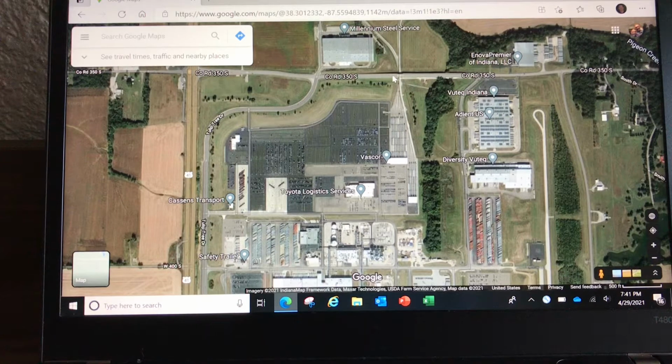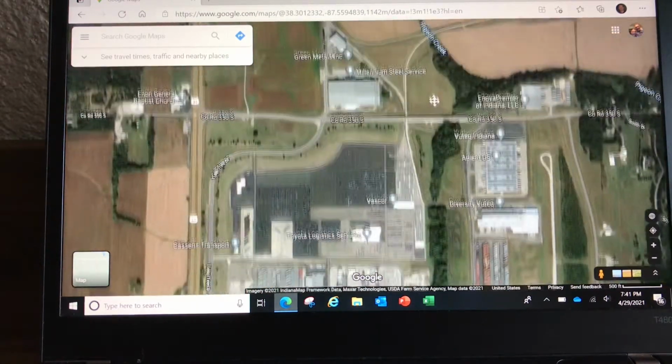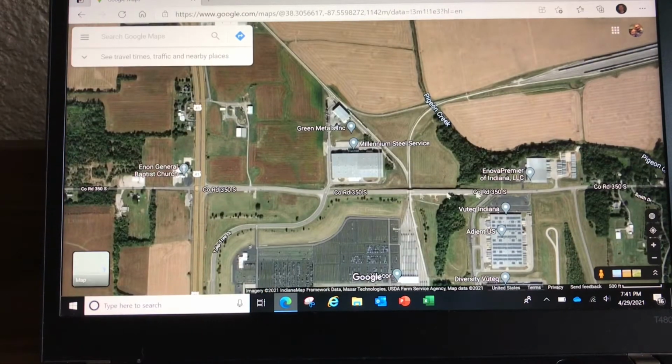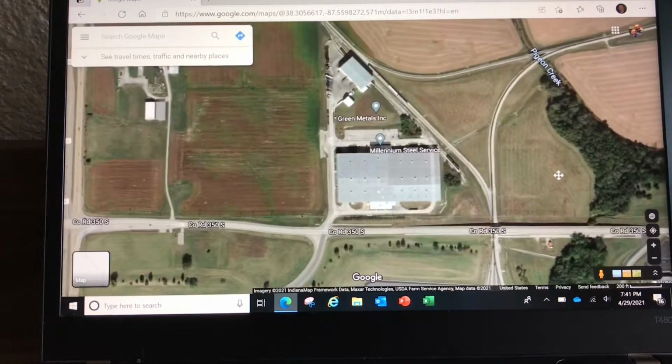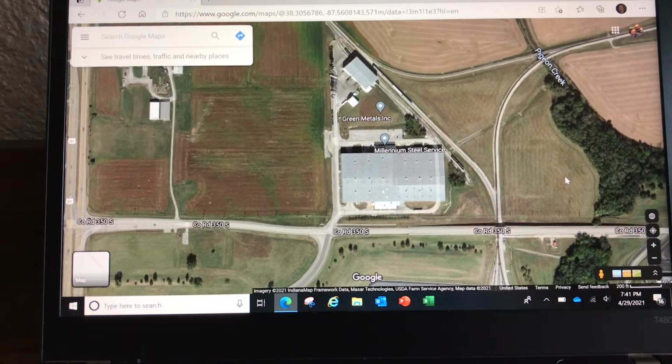Where I was standing when I was filming RJ Corman was up here on County Road 350 South, that overpass there. Okay. Millennium Steel Service. Someone asked me if Toyota got anything inbound on rail cars, and the answer is really no. Millennium Steel gets steel both by truck and by rail cars, and they get it in coils and they slice it to the proper width, and it's delivered by truck over to Toyota.